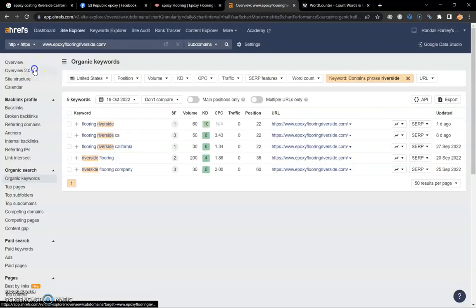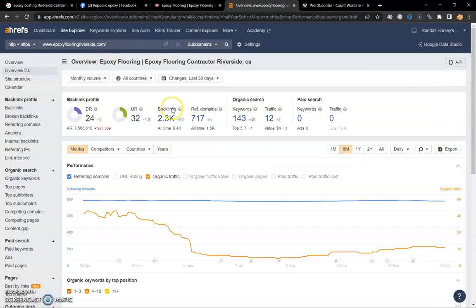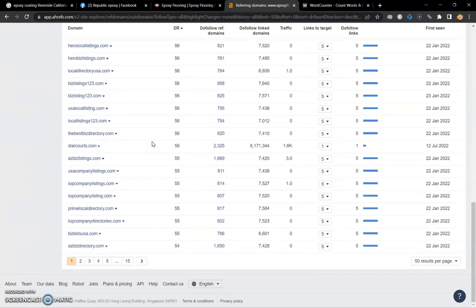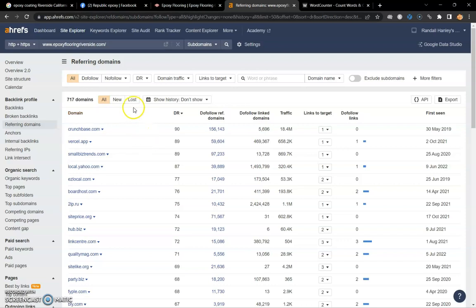So if we go back to my tool Ahrefs here, we have Epoxy Flooring Riverside in here, and we see that they have 2.3 thousand backlinks and 717 referring domains linking back to their page, right? So they're doing a pretty good job on that popularity contest and getting other websites linking back to their page. The idea is if it works for them, then it'll work for your website too, Eduardo. So we would go in here and we would see exactly what websites they have linking to them. And you would go in, create an account, and you would get a link or a post going back to your website, right?